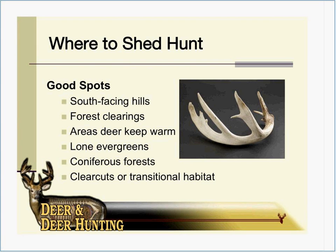What happens is the deer go out of their way. It's some structure for them to relate to. It's something they can have their back against for safety from predators. And they bed underneath those trees a lot. So that's the first thing I do: I go to pretty much every lone evergreen tree that I see.